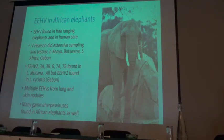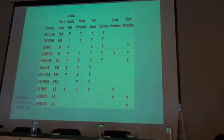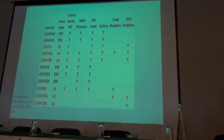And they also have a lot of gamma herpes viruses. So I like this slide. It's all of the EEHVs. The ones in red are the African ones. So you can see, we see HD, viremias, trunk shedding, saliva, nodules from all of the African EEHVs, except we don't see, so far have not seen disease or death due to EEHV 7. But all the other ones cause disease, death, lots of shedding. And then in black, it's the Asian EEHVs. And the interesting thing is with them, we do see all the disease and death. We haven't seen the lung and skin nodules in Asian elephants so far.